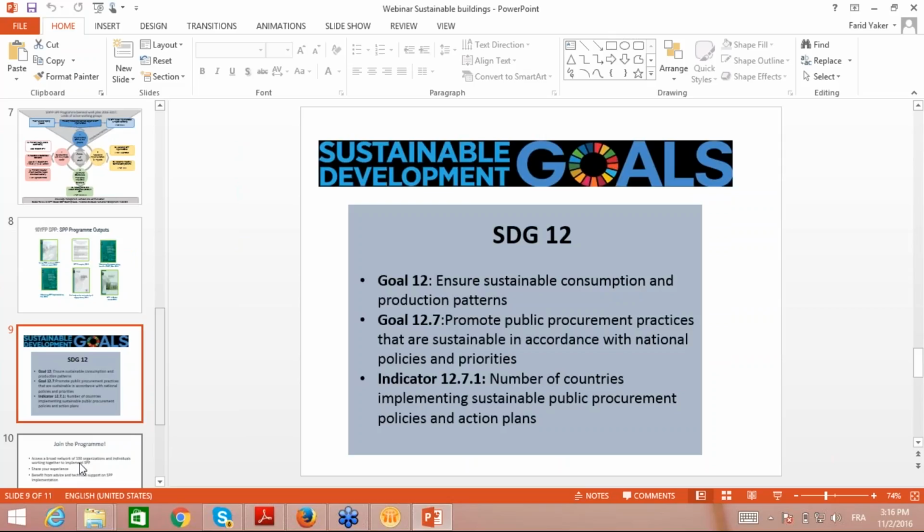It is also important for you to know that we're connected very closely to the Sustainable Development Goals, in particular SDG 12.7, that really encourages governments to put in place SPP policies, and we are, in the framework of our program, working on a methodology to measure indicator 12.7.1, i.e. really to find out which countries are really implementing SPP, providing the sub-indicators and the evidence about real implementation of SPP. This is what we're working on right now.